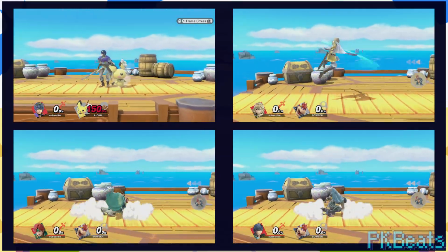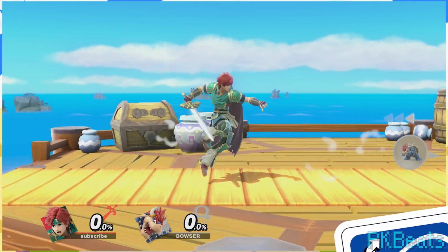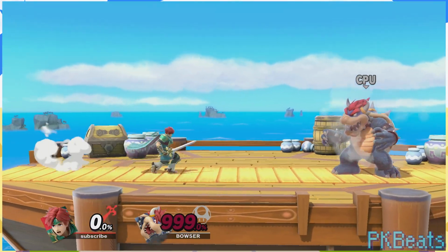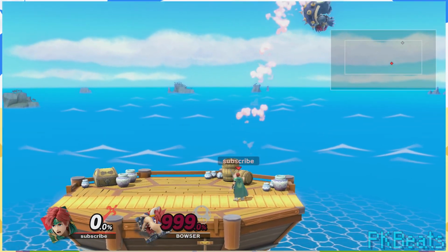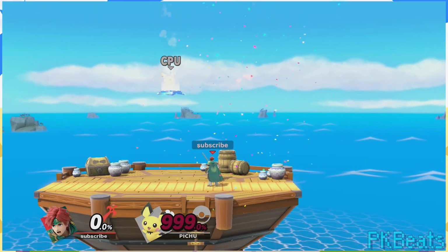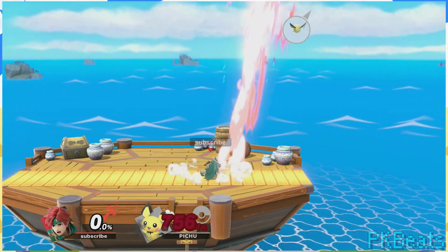All of them except for Roy. His and only his are reversed. It's kinda weird to test because the first hit of his neutral air is so weak that it doesn't even KO Bowser at 999%. But the thing is, it does KO Pichu at 999%. And even as quote-unquote low as 750%.